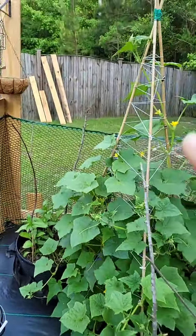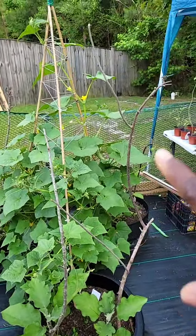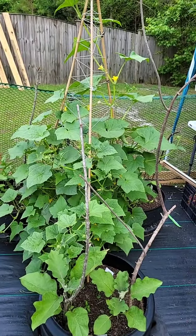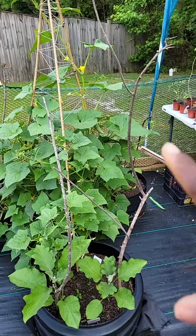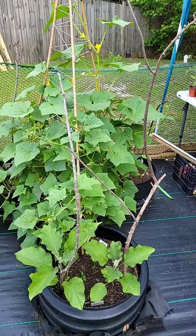Over here is my teepee, and I placed it in 3 different containers I had. If you see these little sticks, these are trellises I made when I was cleaning around a tree area and breaking down the trees. I think I showed a video of that. I took the limbs that were in good condition and broke them down, and I'm using them as trellises if I need to.